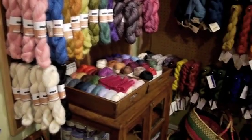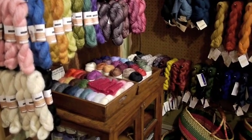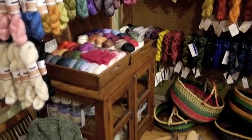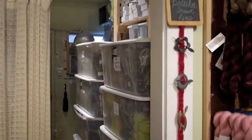And some Kid Silk Haze and some Zephyr, Fiddlesticks, silk and wool lace weight. And there's some more of that tucked in the bottom. And some of our lace shawl samples, yum! Oh, I actually left the back open so you could see some of our storage back in the staff area.